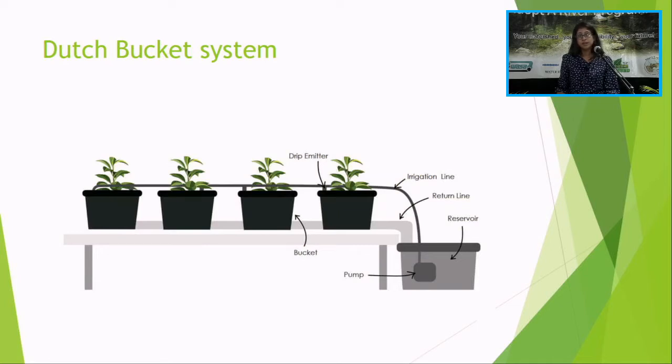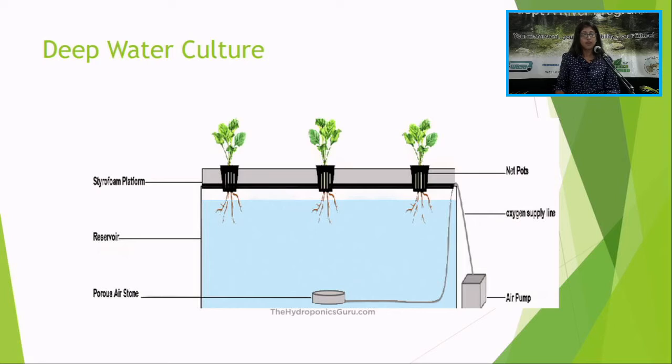So this is another example of a recirculating hydroponic system called the Dutch bucket system. The same principle applies, but instead of PVC channels, we're using Dutch buckets. There's also the reservoir with the nutrient solution, and the water pump delivers the nutrients via the irrigation lines to each plant. The excess is collected in a header, and it is returned to the reservoir to be reused again. Deep water culture is another type of recirculating hydroponic system, where the roots are completely submerged in the water and an air pump properly aerates the nutrient solution.